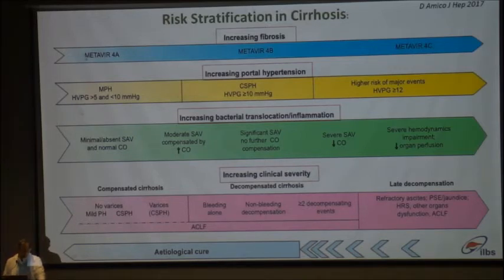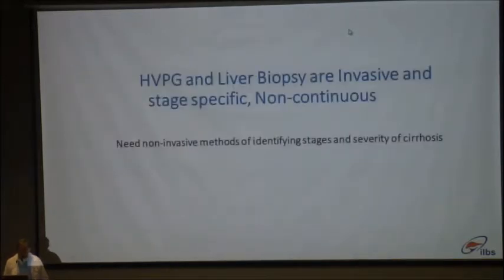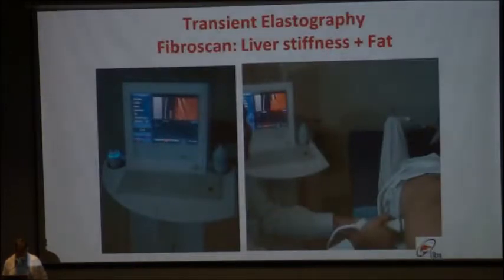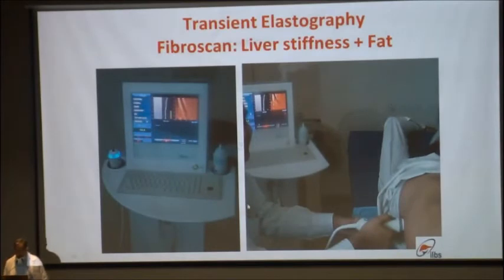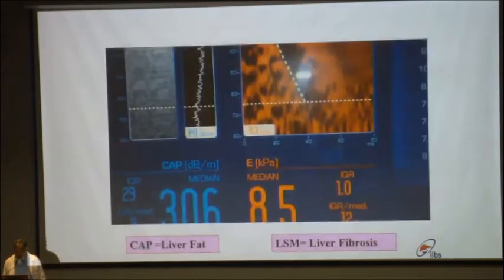Our problem today is every time you have to do a pressure, which is not easy, painful, and you can't do biopsies every day. So we need a disease-specific, non-invasive method, and which is continuous. So this is the fibroscan, just for everyone's information. This is Professor Manoj. This was 2008 when in India this was the first machine for getting a fibro done. And in those days, I wish faculty and residents all used to do fibro themselves.